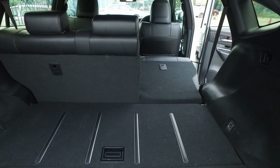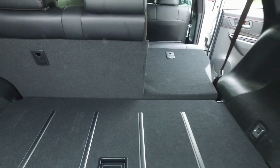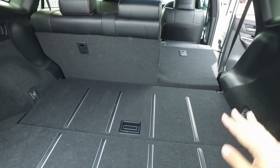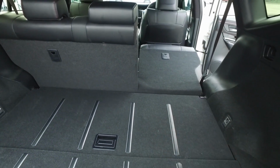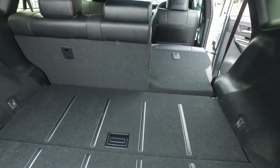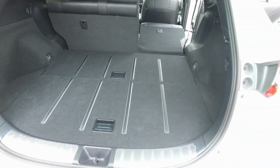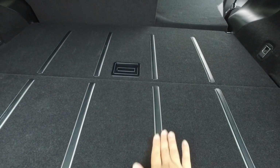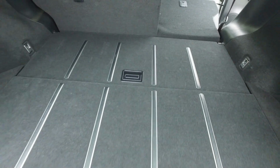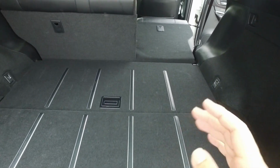the connection between the floor and the seat back is relatively seamless. Okay, but it's not flat, it's slightly slanted. So if you have heavy objects, it will slant slightly backwards, but it is seamless, so you won't have so much rocking about. And I appreciate these strips here for you to rest your heavy objects on as well. So this is pretty okay.